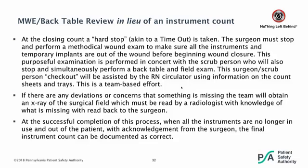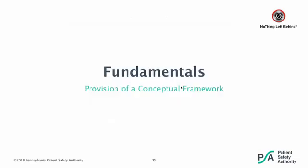And if there's any discrepancy, disagreement, you can't get along, then you'll have to get an X-ray. That can't be just done. It has to be something that's thought about.